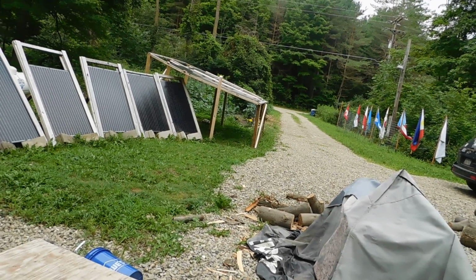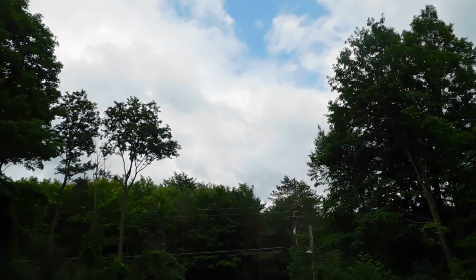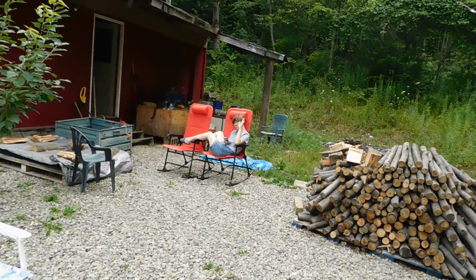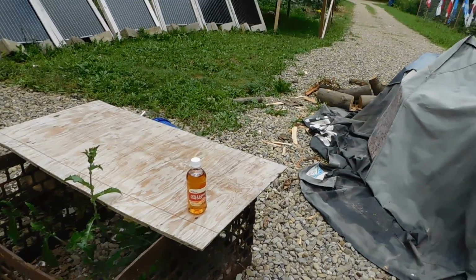We had some more rain today, so let me show you the clouds real quick. Not sure if we might get some more rain yet, but there's Miss Heather. Heather, say hello to everybody. Hi.